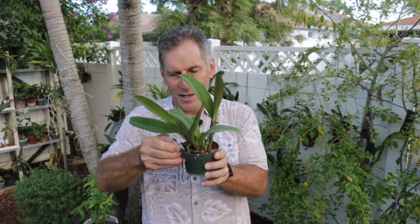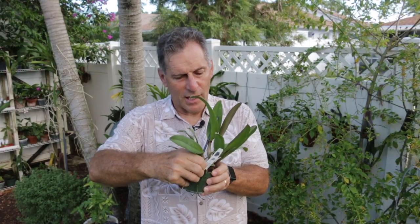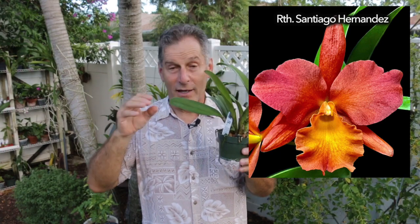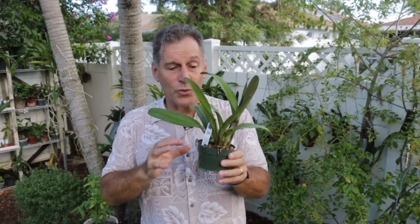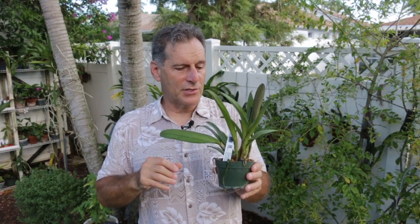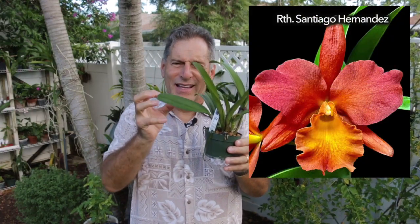All right, the last one that I want to share with you is our RTH Santiago Hernandez. And this is also a Cattleya that was made at RF Orchid. So they did the cross, and this is also another one that has Fuchs Orange Nugget as a parent. So this one I think is a medium-sized Cattleya, and this is going to be a red with orange to yellow lip. So again, this is an interesting flower shape.